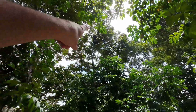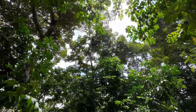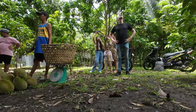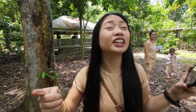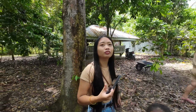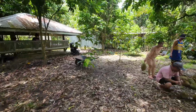So you see the tree is full of durian. I have no idea how to see whether a durian is ripe or not, but he probably has an idea. Sometimes when it's so ripe it just falls down, because it's easy to take off. And I think this is also because it's so heavy. So how heavy is one durian? It depends. Maybe this one is 2.5 kilos.